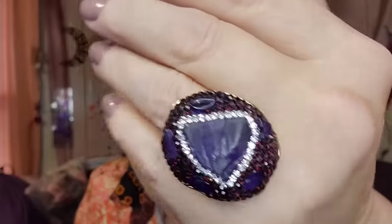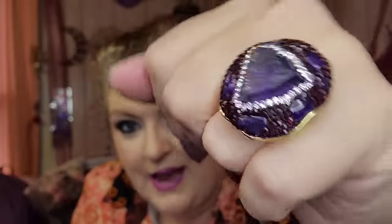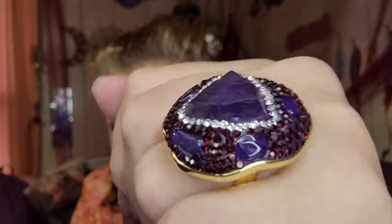Okay, so there's that. And then the last thing in this order was a ring. This ring was $3.14. Now, it says on here this ring is purple. Yeah, it is. Whenever I was pricing this stuff, I'm like, man, this looks like black. But it is purple. It is an amethyst ring, and it's one of those oversized, chunky rings that I absolutely love. And here it is. Oh, my gosh. It's even prettier under the lights. So, it is amethyst. Look at that.